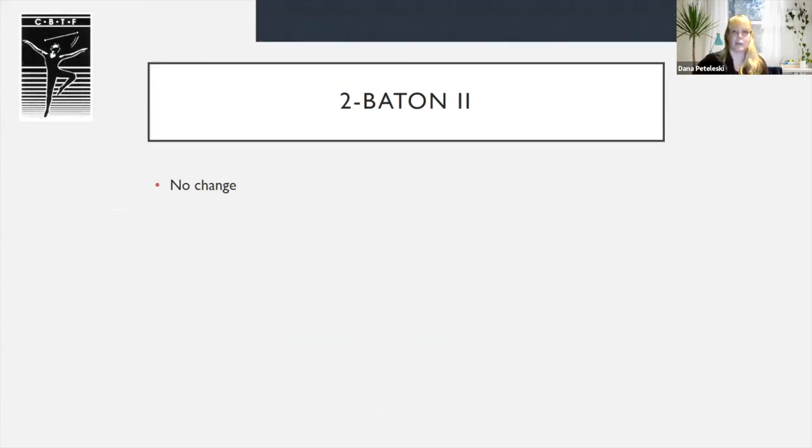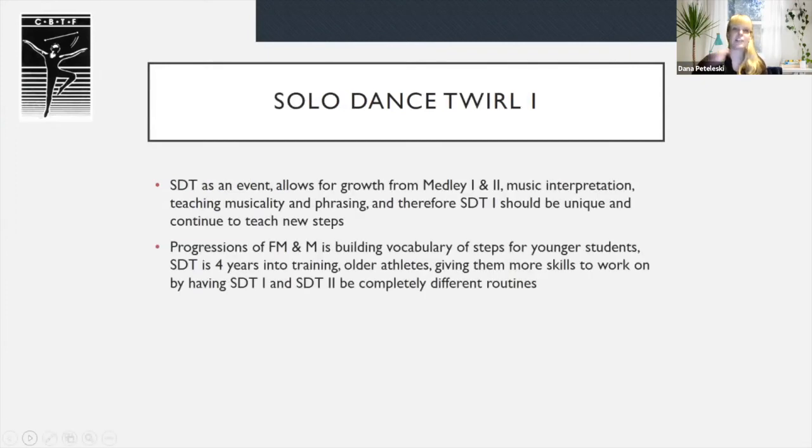So we will not be going through anything here. And now we're ready to move on into solo dance twirl one. So just a note here, solo dance twirl as an event allows for growth from medley one and two. Music interpretation, teaching musicality and phrasing, and therefore it was felt that solo dance twirl one should remain unique and continue to teach new steps.